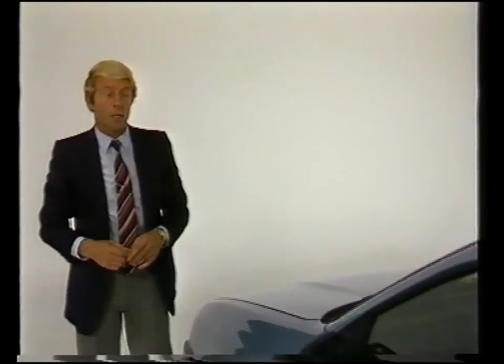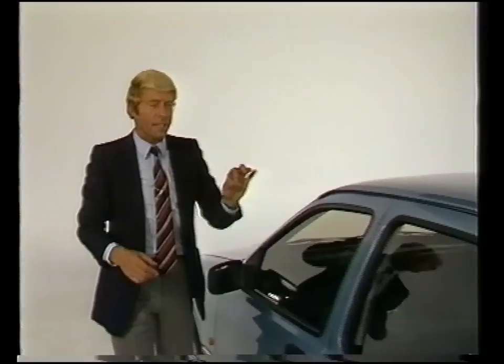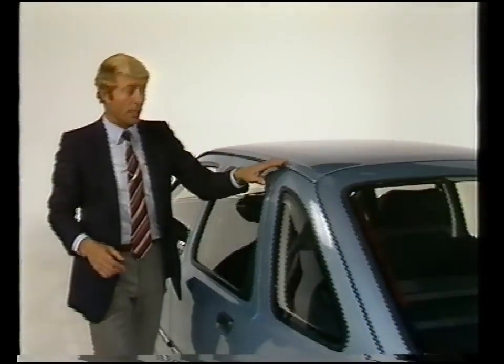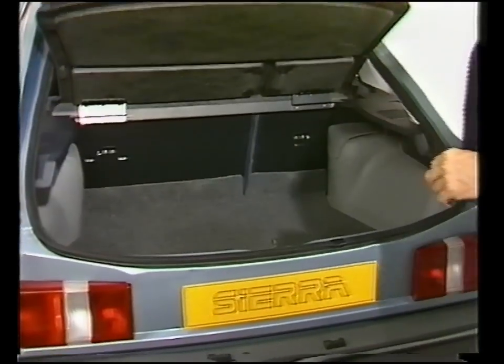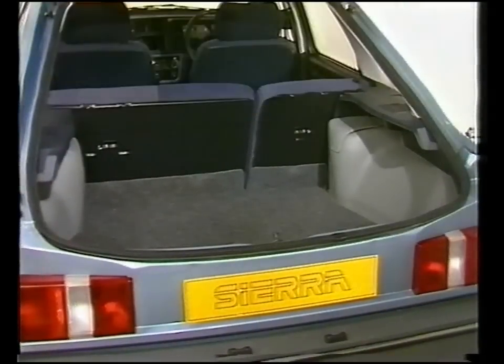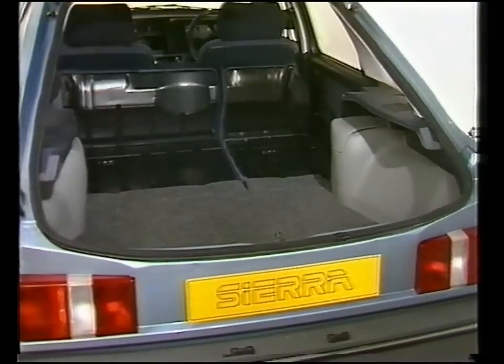As for body protection, this super slippery aerodynamic body has been through a first-class 20-stage paint and body protection process which should protect it in the toughest conditions. The boot is 6% larger than the Cortina's, and with that package shelf out of the way and the back seats down, you've got 51.7 cubic feet precisely of usable space.